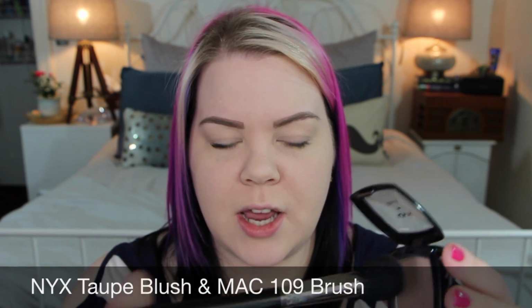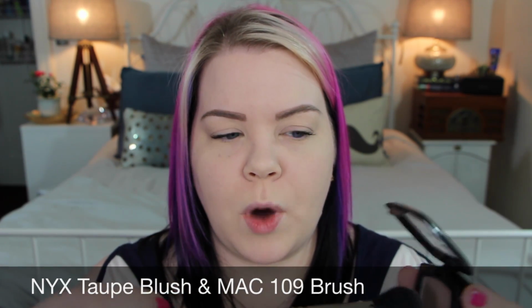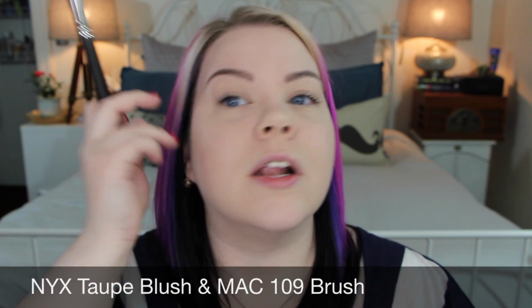This is the NYX Taupe blush, and this is a MAC 109 brush. Get a little bit on there, and then make the magic happen. So I take that just underneath my cheekbone. And at first I do a motion like this to just sort of get the color on. And then I'll use a little bit of a buffing motion to make it softer so it's not some weird dark streak on my face. It will kind of blend it in a bit.